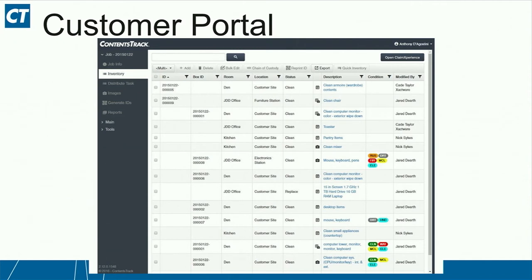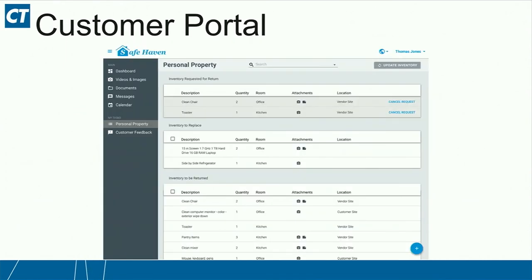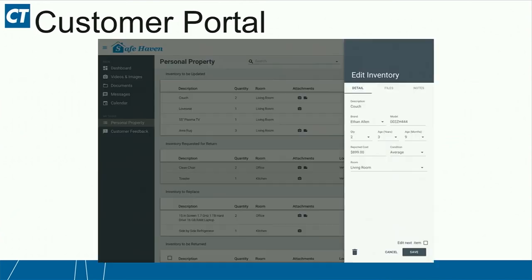So we're going to be adding a button when you're within a job in ContentsTrack, and that's going to allow you to enter a claim experience. After you've created this claim experience, the customer will be able to see what items you have entered for cleaning, what ones are being replaced, and then we'll also, as I said before, be able to tell you what items maybe they need in a hurry or they can't live without for another 10 days or whatever the process takes. Maybe if they've forgotten to add a certain item that needs to be replaced or is non-salvageable, they can add that item in here.